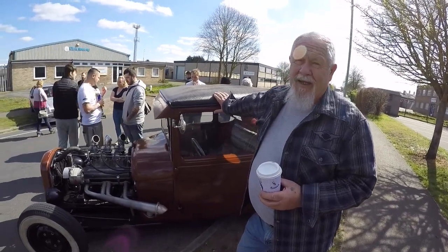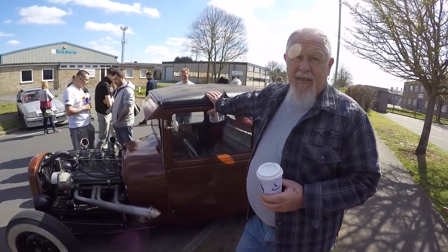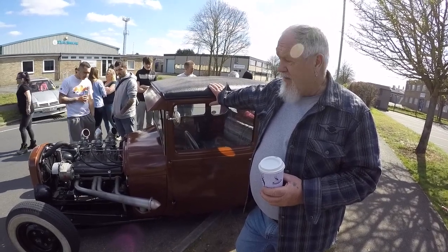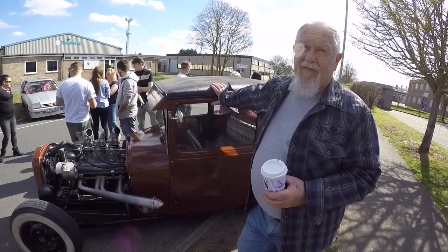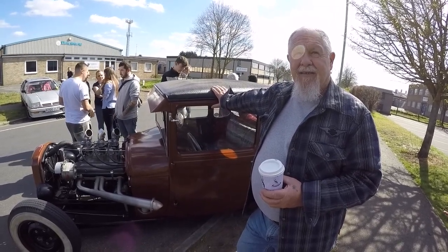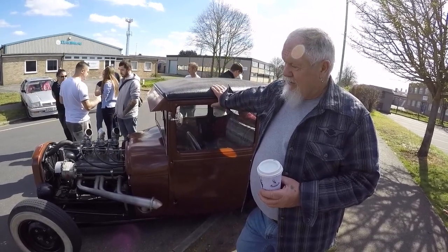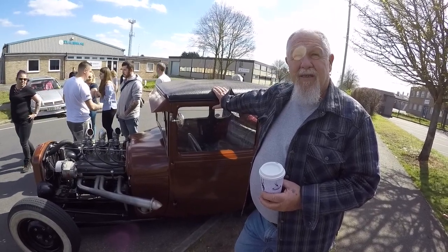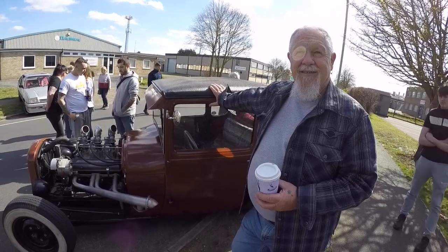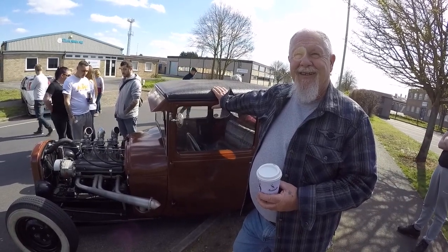Basically it's a 1928 Model A Ford. Brand new replica chassis. It's a 265 Chevy small block with a 5-speed gearbox behind it. Nice. And yeah, I built it. Took me 3 years to build, and this is its 4th year on the road. A hell of a lot of fun. Yeah, it's great. That's very cool.